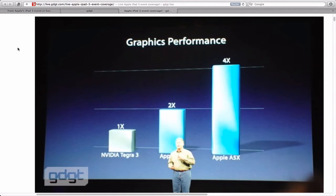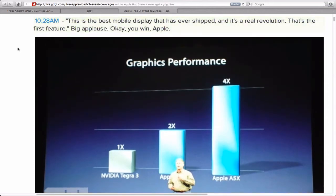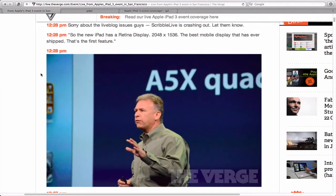Yeah, it says it's Prime. It pretty much is going to be iPad 3 versus that one. So it looks like the A5X is 2x graphics performance. The Tegra 3 is only 1x. I don't know about that. Would you agree on that one, Devin? Looks like they're saying 1x for the Tegra 3. It's quad core.